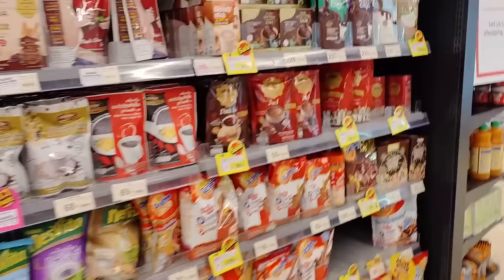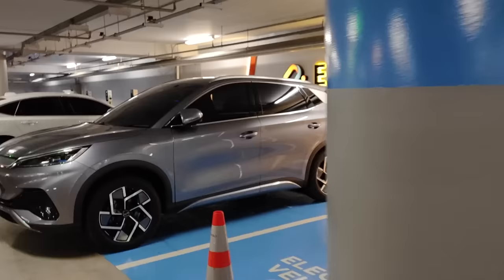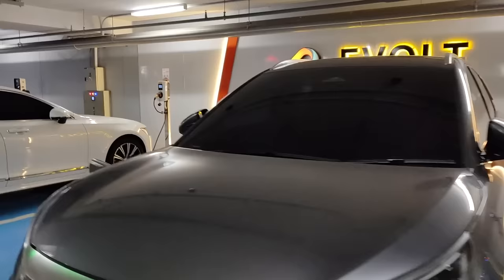Something else that's quite handy in a pinch, self-checkout. Especially at peak hours when there's a lineup. There you go. And even the shopping malls have charging stations now. These do get busy, and they're getting busier. It's a great idea to charge up while you're getting a coffee and shopping.